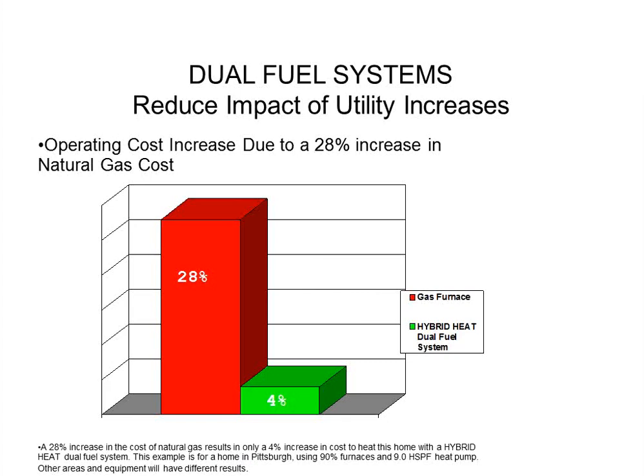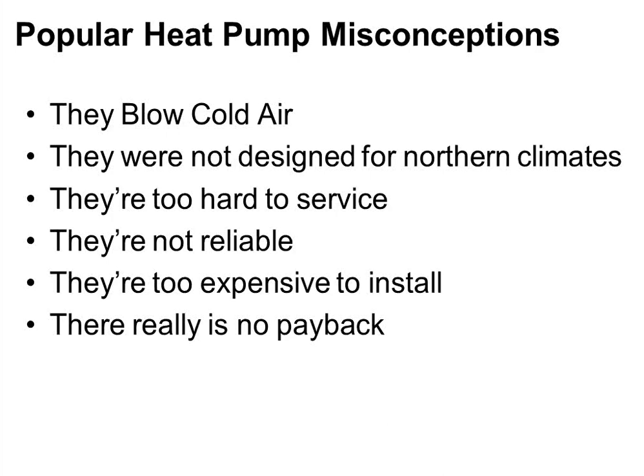This particular example here is based on a 9 HSPF heat pump, which is a pretty standard entry-level heat pump. But obviously with a more efficient heat pump, then that number will be even less than 4%. So we'll go through some of those examples.